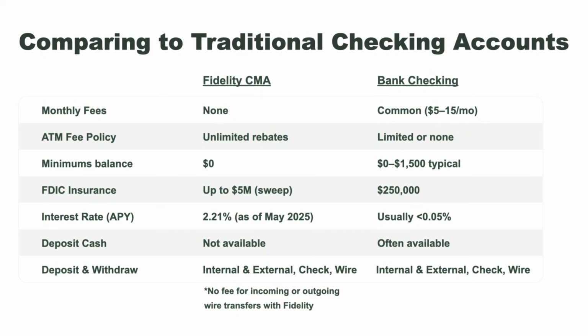Traditional bank accounts, that ranges. Some of them don't have a minimum balance. Some of them do have a minimum balance of up to $1,500 I've seen, even more than that. Sometimes I've seen $100, $200, $50, something like that. So it kind of varies with that. Something that's not for sure with the other checking accounts, but it varies. With the Fidelity account, zero.